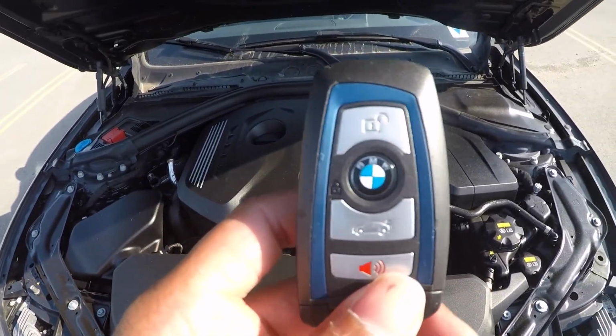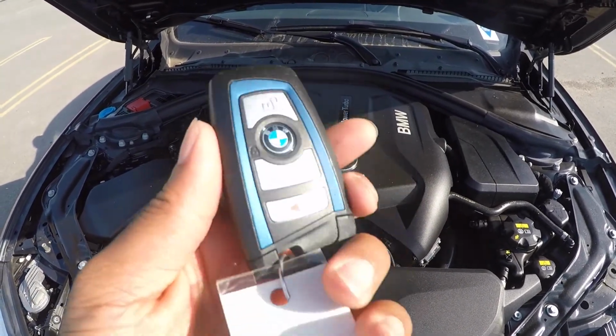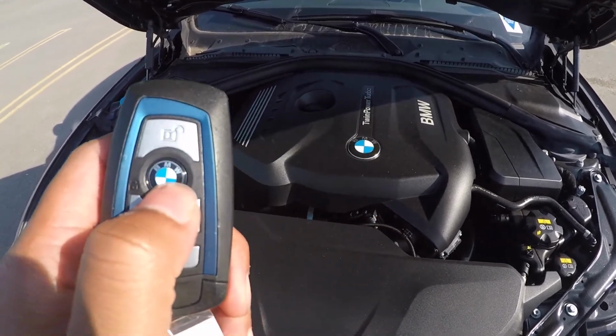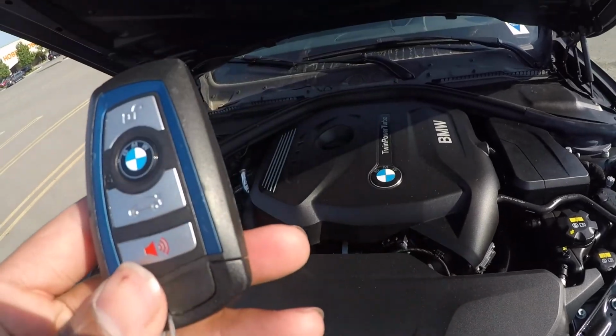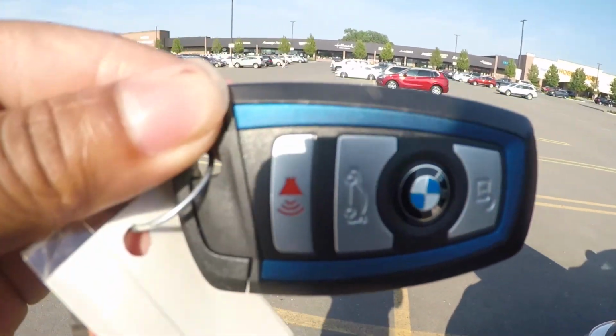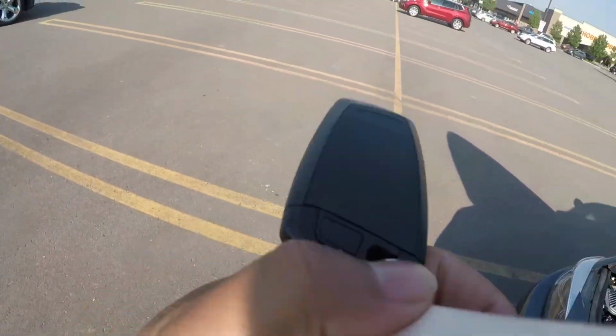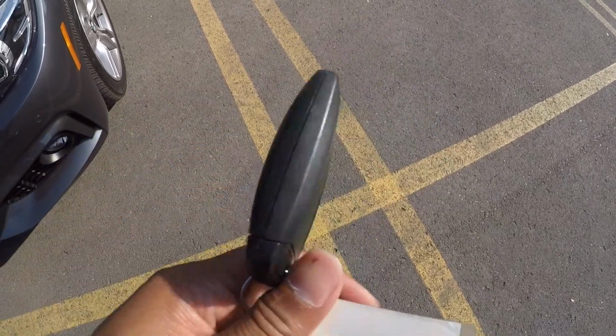Now look at the key though. The key fly. I like the key. It's simple, but it just look nice. So unlock. Just the BMW button in the middle is the lock button, which is cool. And then you got the trunk button and you got panic. So look at that. That's nice though. I like the way that look good to me. Even though, like I said, it's simple, but it still look good. Real simple.